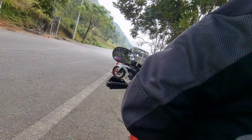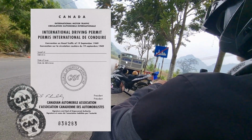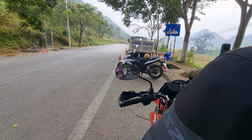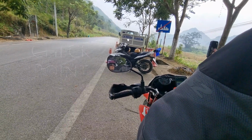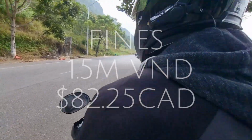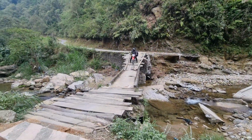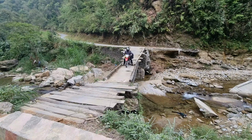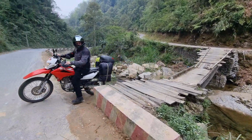When driving the Ha Giang Loop, you will need an international driver's permit with a motorbike designation, or you will be fined because there are police checkpoints all around the Ha Giang Loop. The amounts of the fines can vary up to 1.5 million VND. We only encountered them once on our entire trip, and the only thing they wanted to see was the international driver's permit. No passport was required.